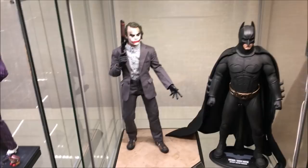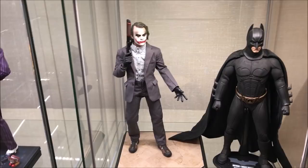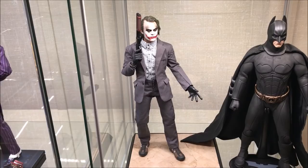And then this figure I was able to pick up at the Cincinnati Comic Expo. Love this version of the Joker. Would like to get the DX11? I think that's what the other Joker is. The one raising the purple coat and everything. Wouldn't mind getting that at some point, but definitely happy to at least have this one in my collection.